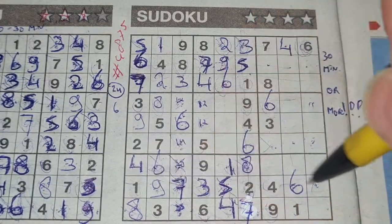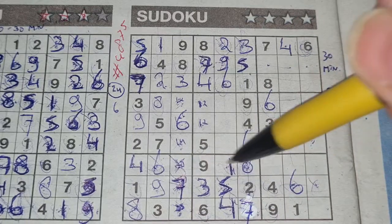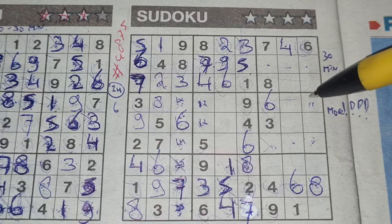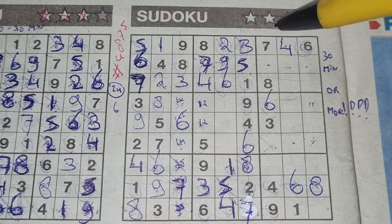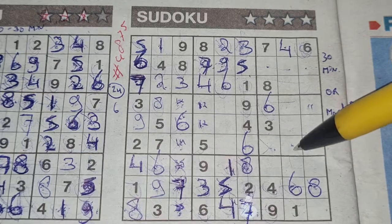1 box left in this row for the number. The 8 is missing. 8 is missing. 8.